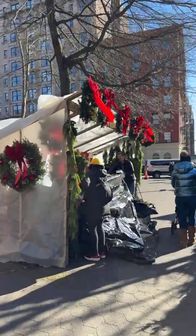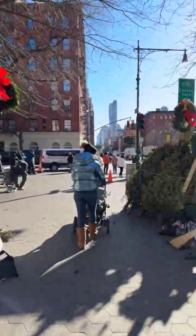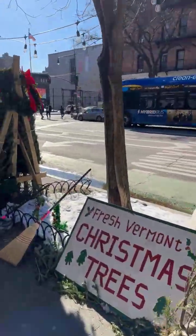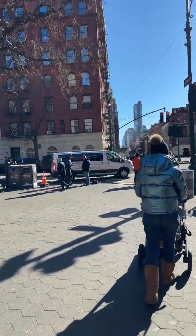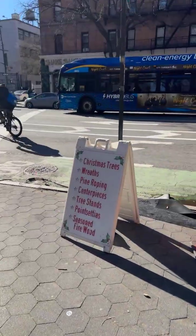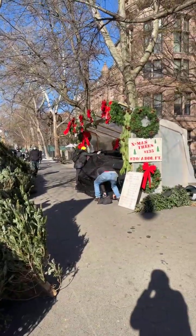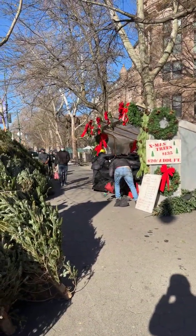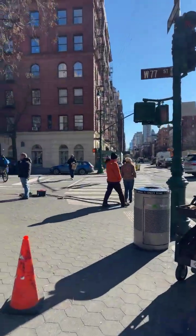Yeah, they're covering everything up, and that's the end. That is the end of the Christmas shop in the middle of March. And it's actually quite, the prices here are, well, $135, that's pretty expensive. I only saw the 20 at first.